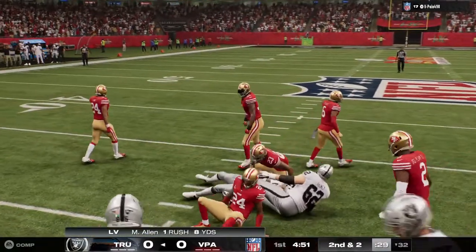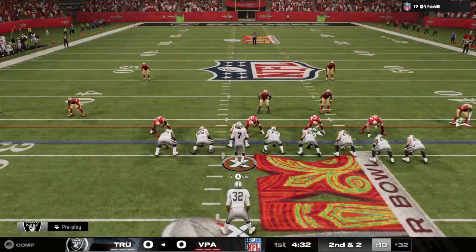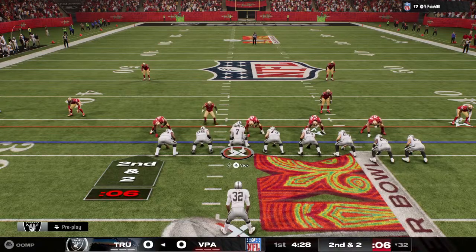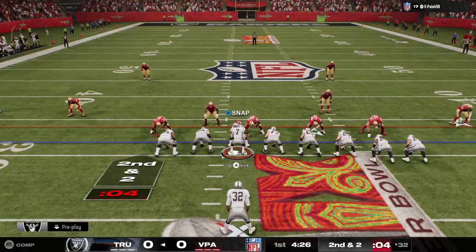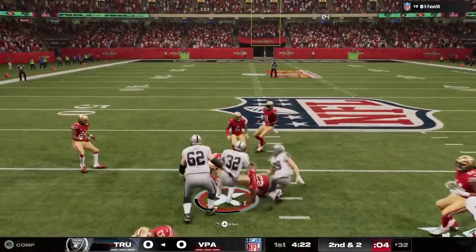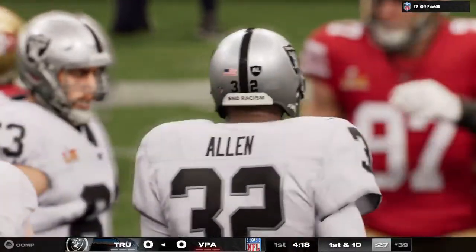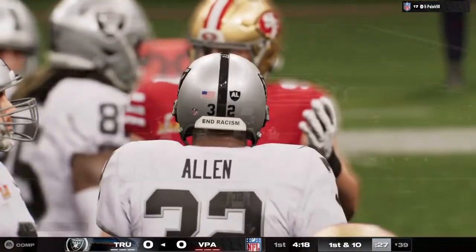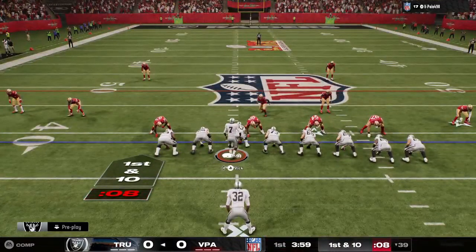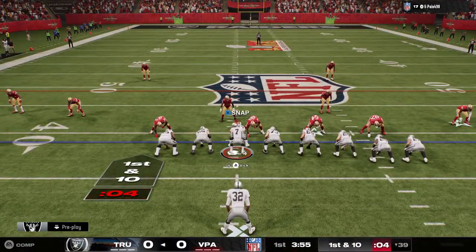Allen. And the result here, a pickup of 8. Leaves him with 2 to go on second down. Ball on the 32. It's 2nd and 2. They stay on the ground with Allen. And he'll get it out near the 40 to the 39. 7 yards there and a first down. First and 10 at the 39-yard line.